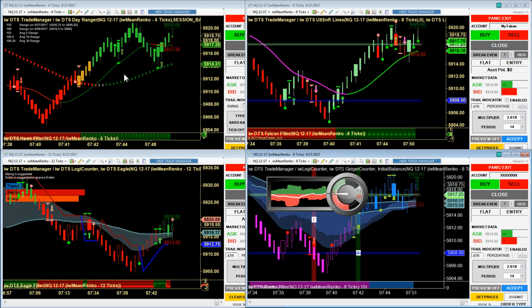The hawk and falcon already getting a little bit more bullish. The hawk, of course, with the first micro macro cross and even a macro pullback already. The falcon did complete a trend change signal right here. Not a lot of follow through on it just yet.